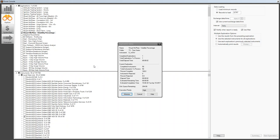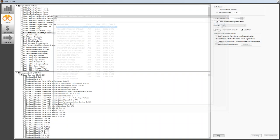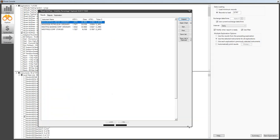And what I'm able to do is very easily scan through a number of securities looking for criterion, or I can collate a lot of data which might be important to me. But I just wanted to show you this as an example of that volatility tool that I mentioned. This is the top 50 stocks. Again, hopefully that report has come through.